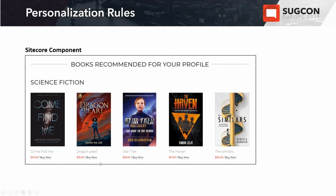And how is that recommendation executed? Well, we have a custom component like I showed before. This component accepts a genre as a data source. In this case, on screen, I have selected the genre science fiction, and that's why you see books from the science fiction genre.